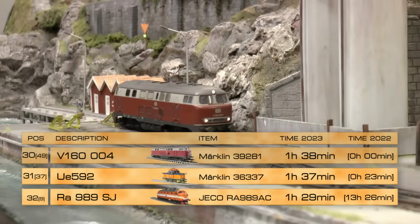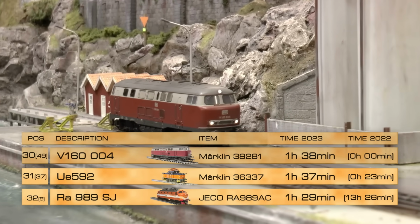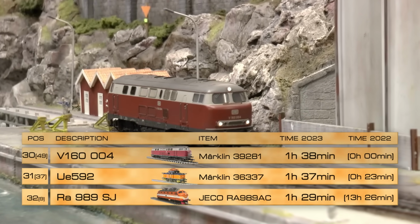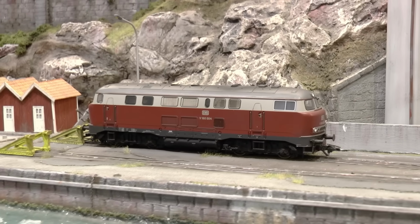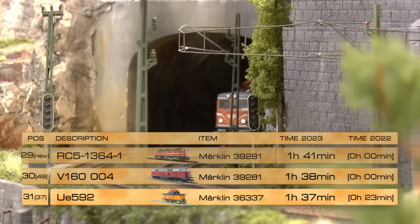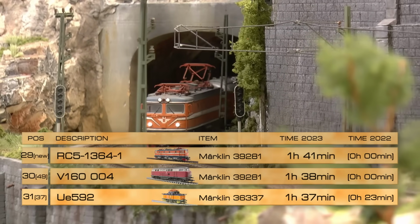The V160 didn't run anything during last year due to decoder problems, the decoder burned. I replaced it with a new one, but I again have problems with this locomotive, so now it's standing again.